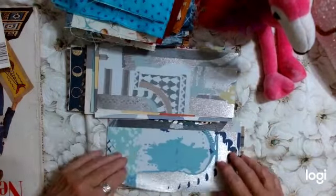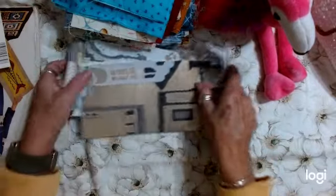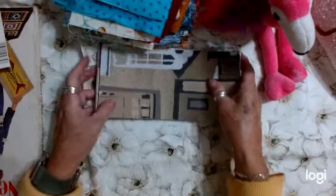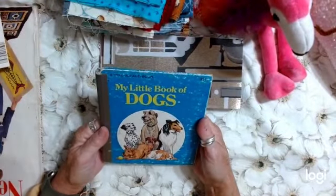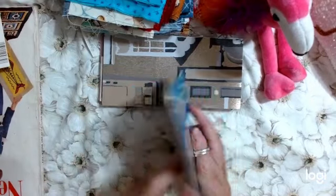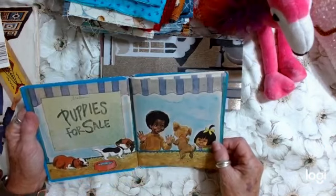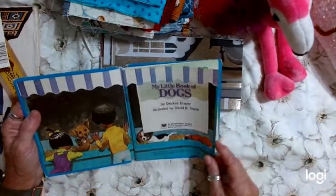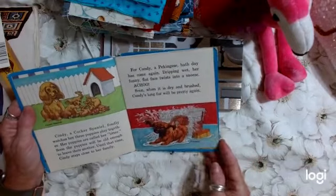This is super cool. And I love that they're in small strips. More manageable. Great for pockets and tags. Look at this telltale book, My Little Book of Dogs. It's got the duct tape on the spine. It's the way my husband repairs things, the duct tape. 1976 is the copyright date. That's the year I graduated high school. And yes, I am that old.